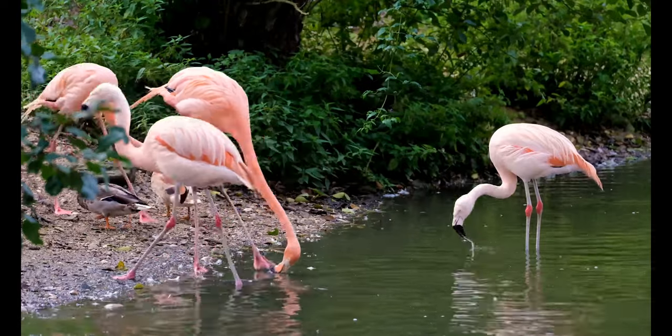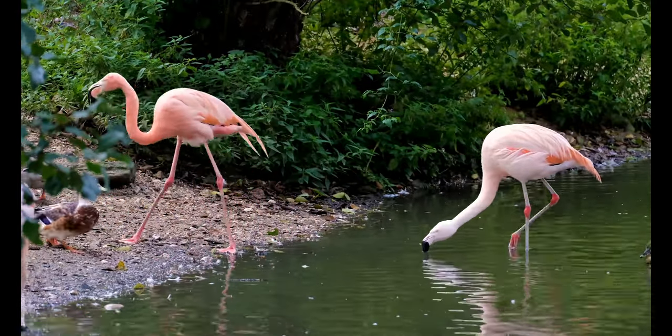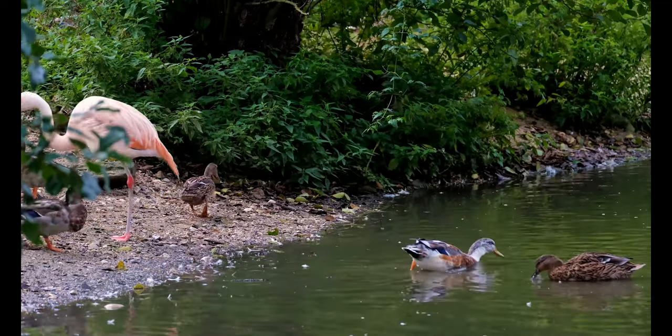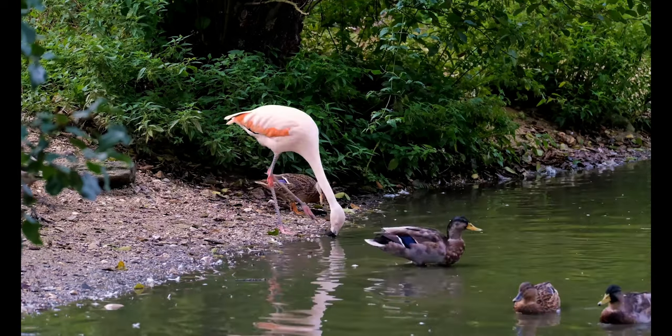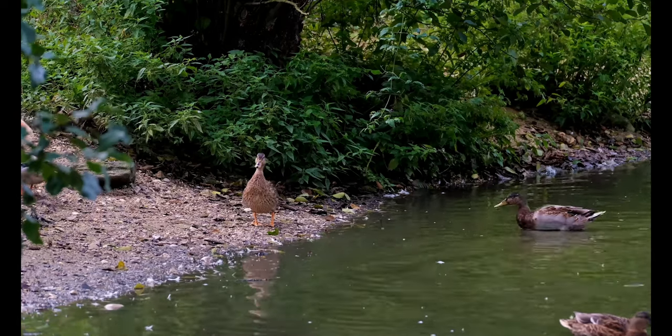Number 6. Don't let your eyes deceive you, a flamingo's knees don't bend backward. Flamingo legs actually bend just like human legs. What looks like a flamingo's knee is really its ankle joint. A flamingo's knees are located higher up the legs, hidden by the body and feathers.